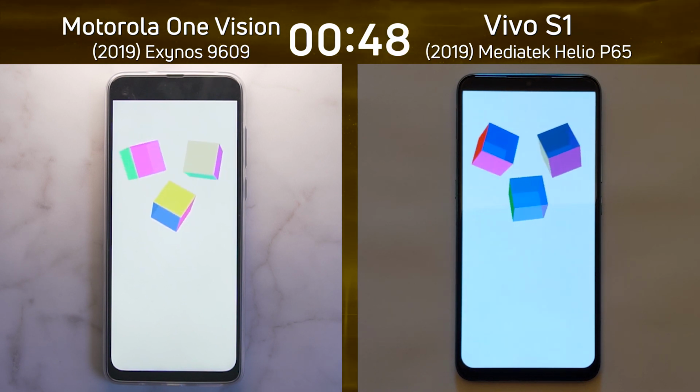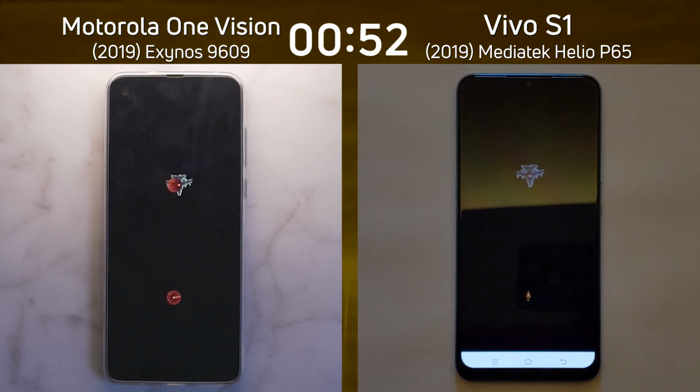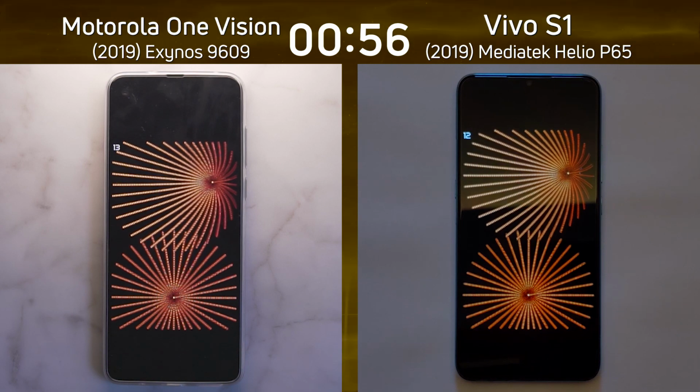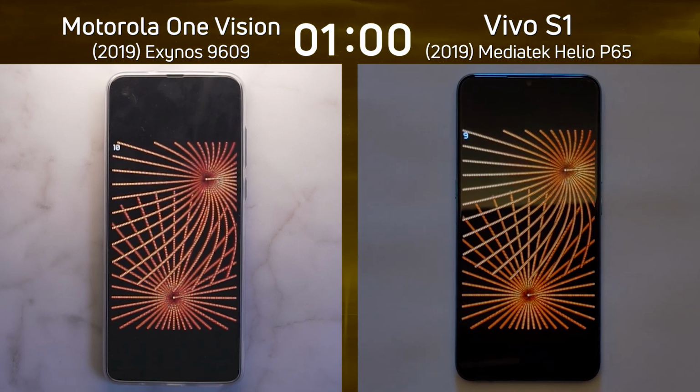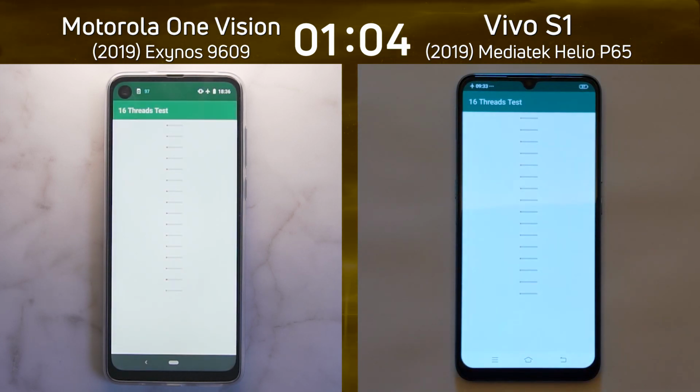Now, as we get later on, we're going to see the 3D graphics test, the Unity test, and we're going to see the difference also in the GPUs. The GPU in the Exynos is the G72, that's from ARM Mali, and the GPU in the MediaTek P65 is also the ARM Mali, but the G52. So the 72 is meant to be the bigger of the two GPUs, but of course they can configure them in different numbers of cores and different amounts of execution engines, and we're going to see which of these two processors is able to get through that 3D test better.